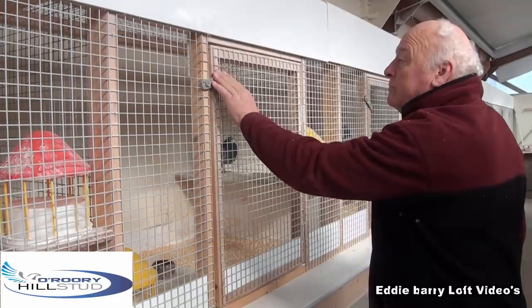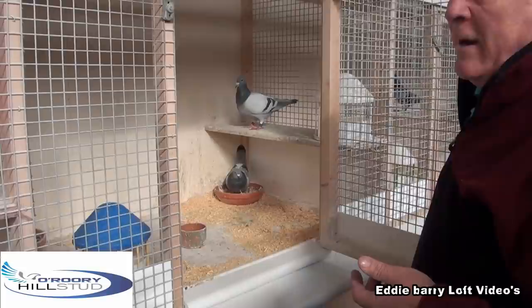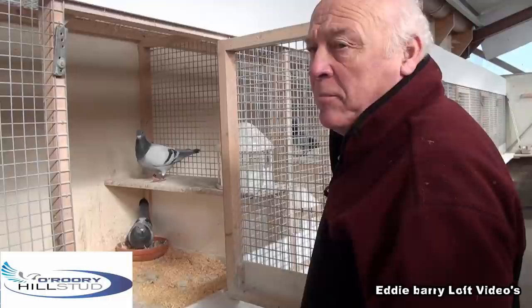This cock here, this blue cock, that's the cock that won the Youngbird National for me, an NIPA National in 2018 on the Sunday. On the Friday, I won first open all Northern Ireland, Skibbereen National. But this cock here, on the Sunday, he won first all Northern Ireland. We ended up first, third and eighth open in the NIPA National on Sunday.